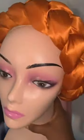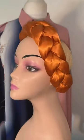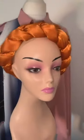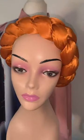We also have this color. Gorgeous. Can rock it sideways or full, however you want to rock.